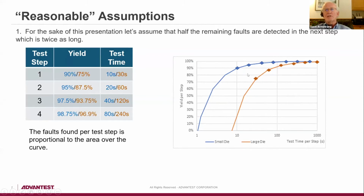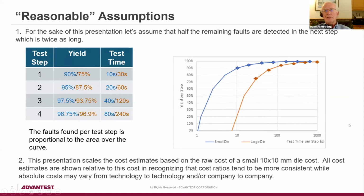That's where we're going to go next: look at the cost associated with these die as well as the test time and everything else. In doing that, rather than actually using dollars and cents, what I'm going to do moving forward is ratio everything, basically normalize it to the cost of a small 10 by 10 millimeter die. Why am I doing this? Because you may have different process nodes that you're on, you may have different pricing, and the relative pricing between a small die and a 30 by 30 millimeter part, or that's 25 by 25, is relatively consistent, even with regards to process nodes, in my opinion.